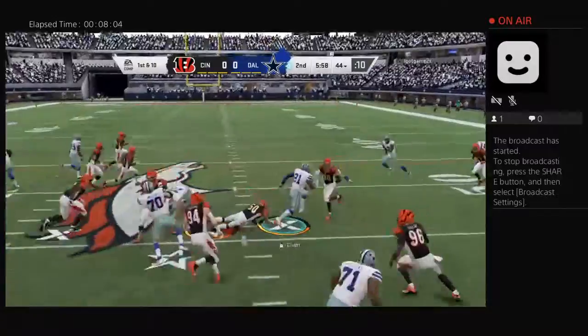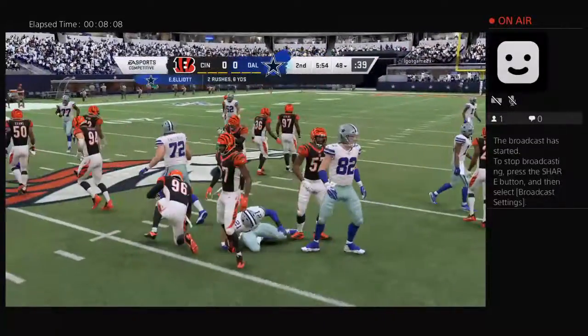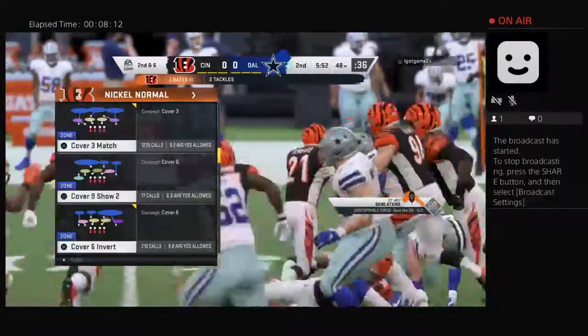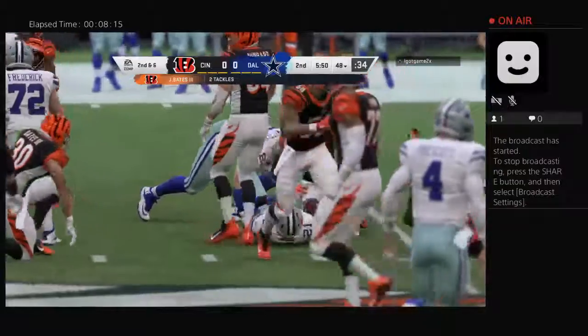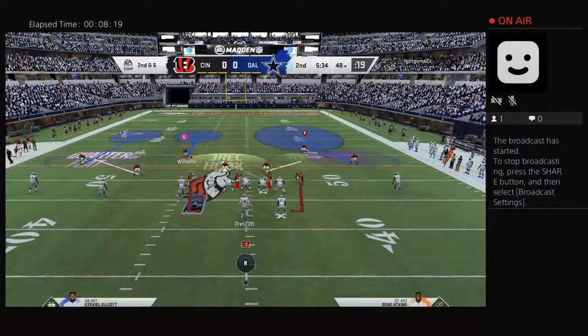From the shotgun, a give to Elliott. So he got free of 1 tackle but couldn't do a whole lot else. Jesse Bates made the tackle from his safety spot. I call that play a success. A nice inside run sets up a very manageable 2nd down. A very solid gain on that play.